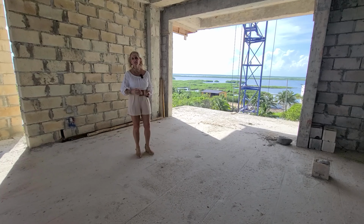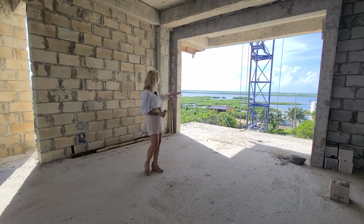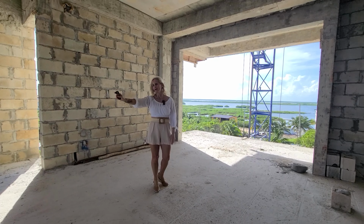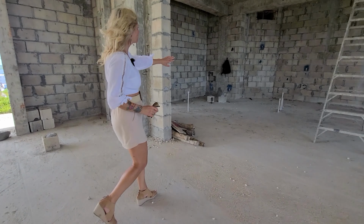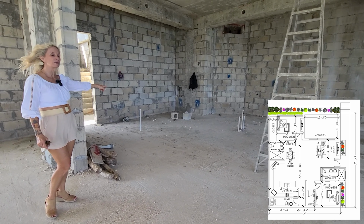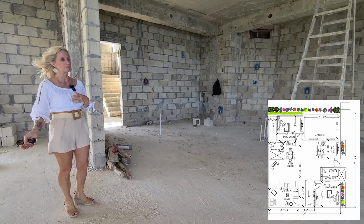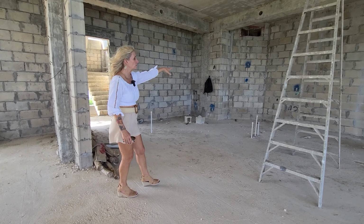The balconies on this property will all have those frameless glass railings. So again, you have unobstructed views of the mangroves on that side and the reef on this side. As we walk in this direction, over here in the very back, eventually a little wall will go right there where the cinder block is placed on the floor, and that is going to be your laundry and half bath, because these are two bedroom, two and a half bath. So your half bath is there, and then your kitchen is in this area.